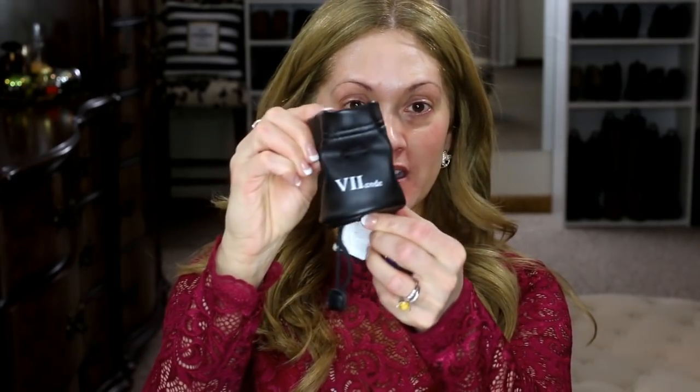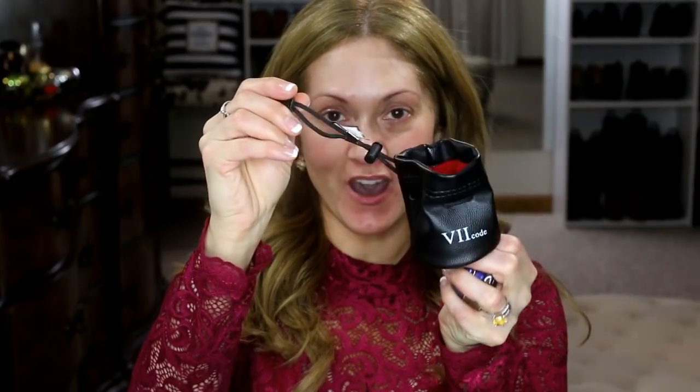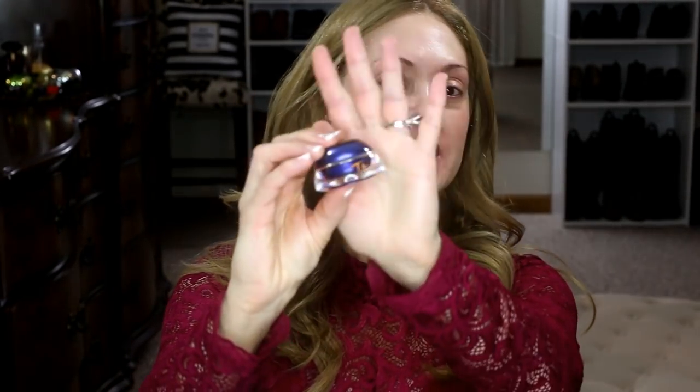So I'm getting my face ready by completely washing it, exfoliating. I used my natural oils on my face, and I am going to use an eye cream that this company sent to me. It comes in this really cute pouch. And this is the container.